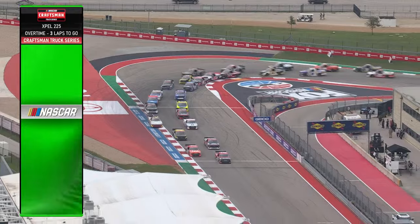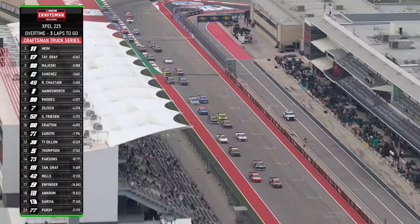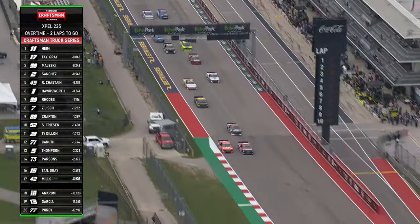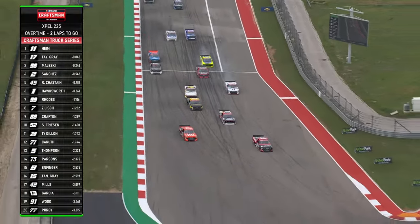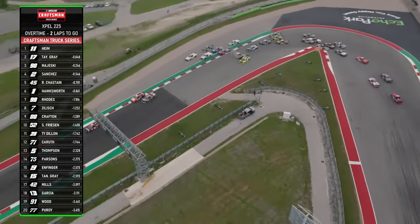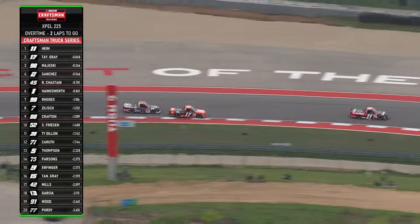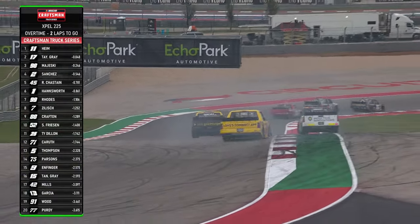What do they say? Buckle those belts one last time. Here we go. Green flag is in the air. NASCAR overtime. Corey Heim talked about turn one. That's the biggest obstacle in his way. Ty Majeski behind him. Taylor Gray. Nice, what a job, clean behind. Oh, we're going to have a spinner. Is that Sanchez? Corey Heim again gets away. That was Nick Sanchez that went around. There he is.